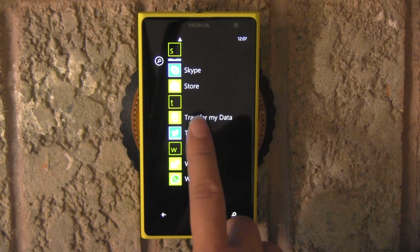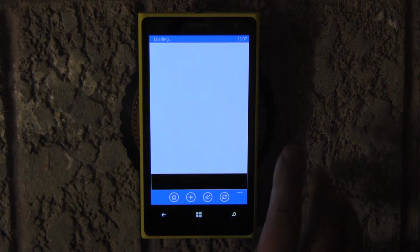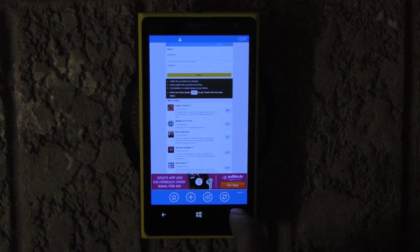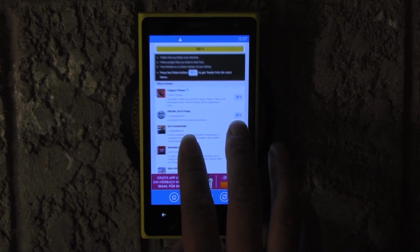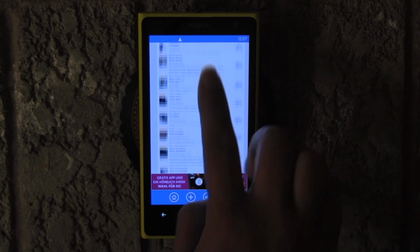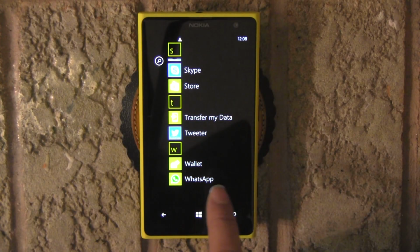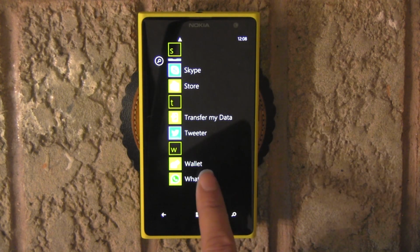So I also have Tweeter, which is another Twitter app that I'm trying out. Like I said, it's been a couple of months since I've been on here. This seems like an exact iteration of Twitter. So I'm not sure if I'm going to really like this one, but it did have a couple of options, like I could mute people.